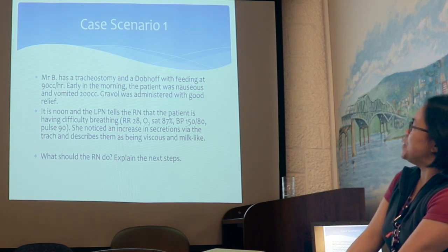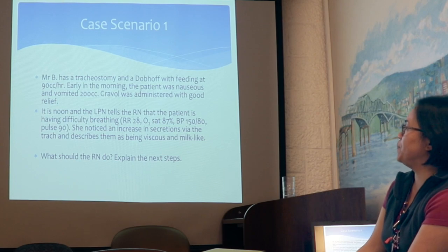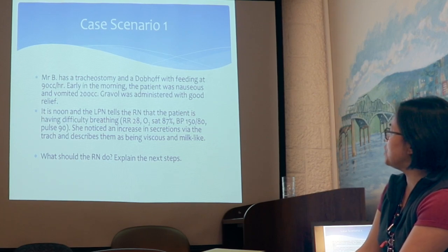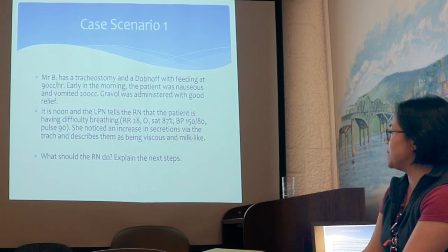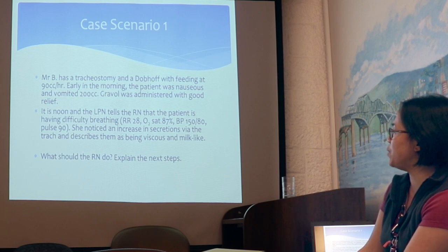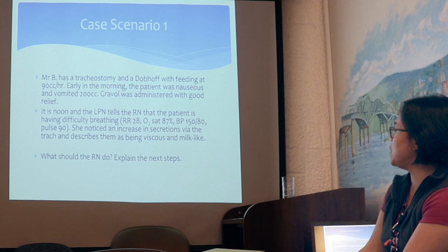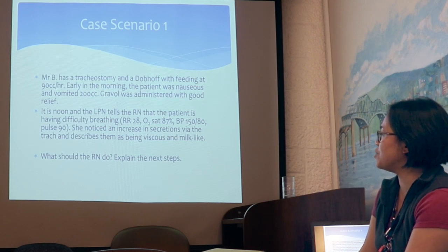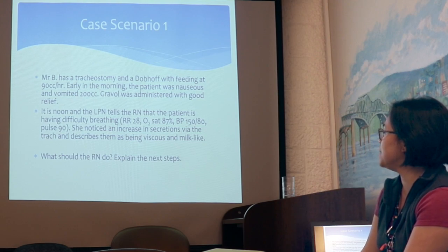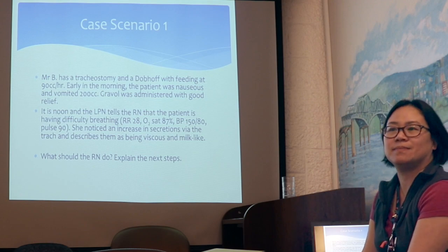Okay. Mr. B has a tracheostomy and a drip feeding at 90 cc's an hour. Early in the morning, the patient was nauseous and vomited 200 cc's. Gravol was administered with good relief. It is noon, and the LPN tells the RN that the patient is having difficulty breathing. Respiratory rate 20, O2 sat 87, BP 150/80, pulse 90. She noticed an increase in secretions via the trach and describes them as being viscous and milk-like. What should the RN do? Explain the next steps.